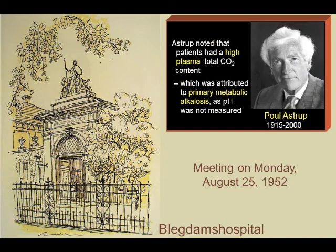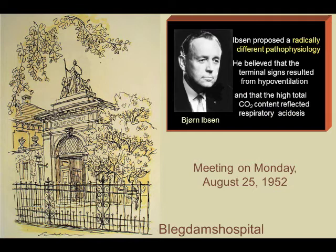Astrup noted that the patients had a high plasma total CO2 content, which was attributed to a primary metabolic alkalosis because the pH was not measured. Ibsen proposed a radically different pathophysiology. He believed that the terminal signs resulted from hypoventilation and that the high total CO2 content reflected respiratory acidosis.